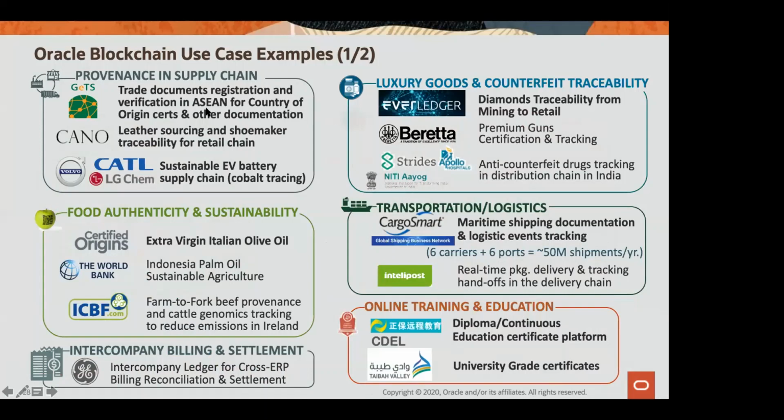Starting with things like supply chain provenance. By the way, the ones in bold are all production. The ones that are not bolded are in pilot to POC form. So provenance in supply chain, things like trade documents, registration, certificates of origin, country of origin, sourcing in retail supply chain. Volvo Cars is using us for the electric vehicle battery sourcing. There is a lot of processing that goes on with cobalt that sometimes gets mined in Congo and other unsavory places, and they want to separate the sources of cobalt from mining and recycling, from legitimate and illegitimate sources, and track that on blockchain as it goes through half a dozen or so different companies before it gets turned into the anodes that then get put into battery units and become batteries in Volvo electric cars. Volvo takes sustainability very seriously.